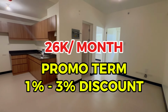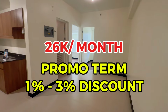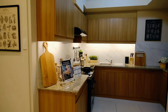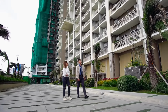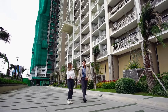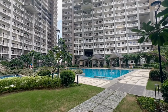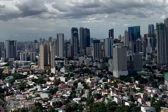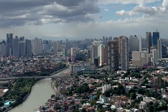Let's check out a two-bedroom condo on promo here in Mandaluyong City. Condo living allows you to enjoy various facilities and amenities, most especially convenience since it's easy access to work, business centers, transportation, malls, and recreational centers.